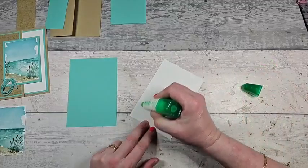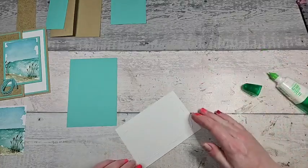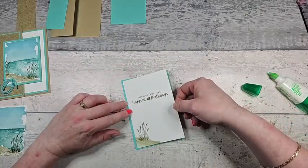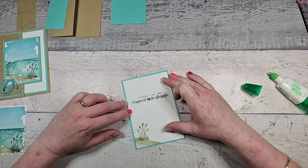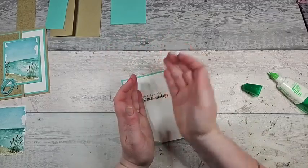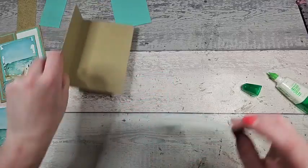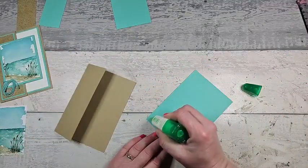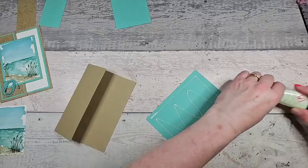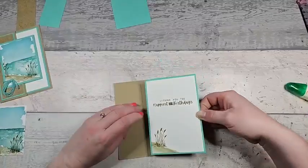Right. So we'll pop the inside together first of all. I hate it when I get ink everywhere. But never mind. So that piece is for the inside. And just for a, I know it's not a mega difficult thumb fold, but it is very attractive.